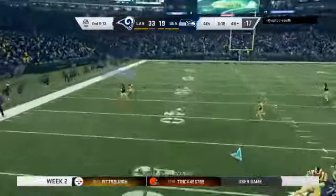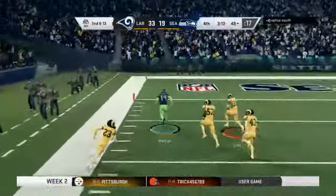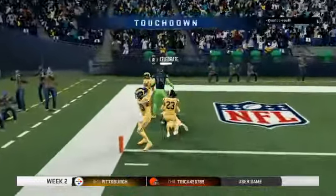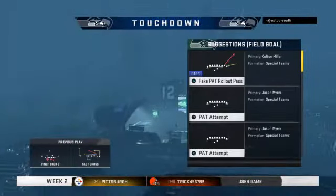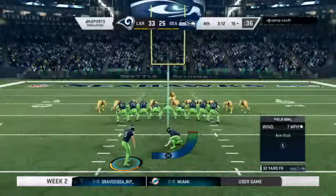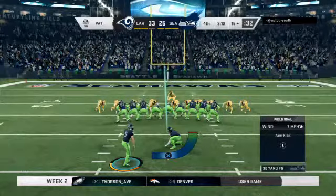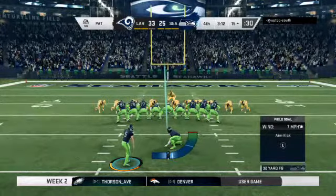From the gun, Daniels. This one into the hands of Metcalf. There he goes, left side, and he will score. Touchdown, Seattle. DK Metcalf, his 2nd touchdown on the season, as his guys are back within a single score.